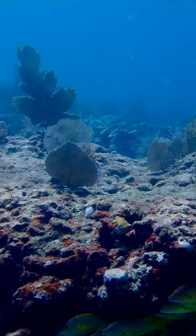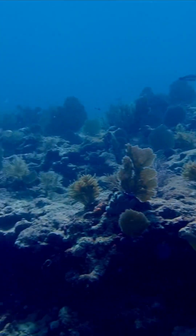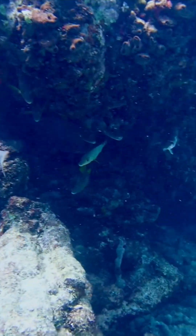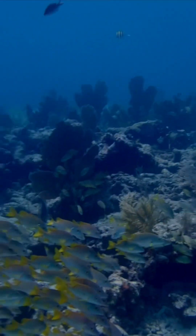The water temperature here is around 87 degrees, and there is definitely a lot of coral bleaching happening, but it's not nearly as bad as it was over at Rocky Top Reef. If you haven't seen that video, make sure to go check it out. I'll tag it below. There were so many massive schools of fish here, and it was so cool to see.